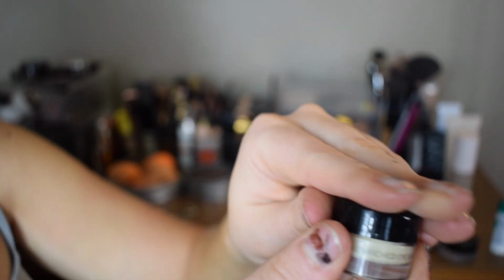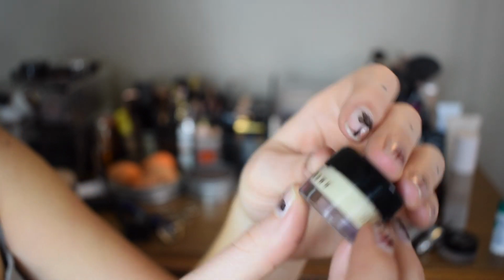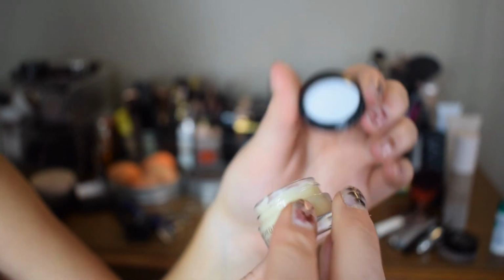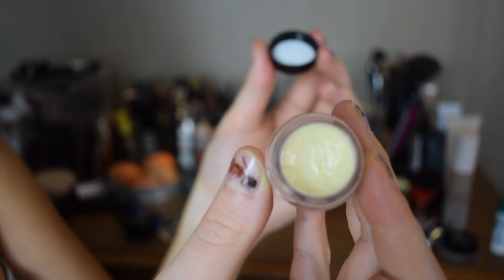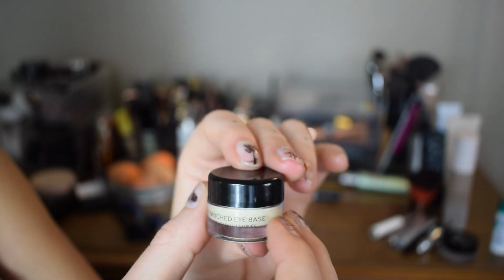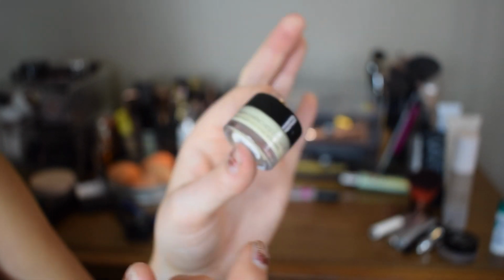I have this random little Bobbi Brown vitamin enriched eye base. I really love this product. It was in my April favorites, I believe, and it's a very lovely eye cream, and I highly recommend it if you do suffer from dry eyes. And God, that plane is so loud.